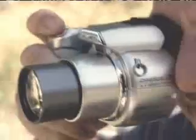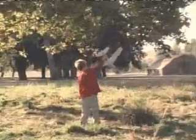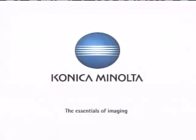Imagine zooming to anywhere in a split second. Imagine 40 times mega zoom and lightning fast autofocus. Imagine what we can do together. The new 4 megapixel Dimage Z2. Another digital breakthrough from Konica Minolta.